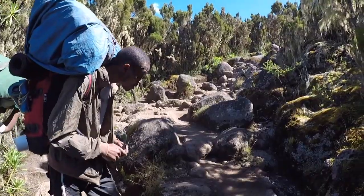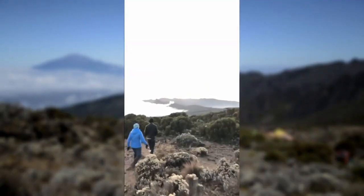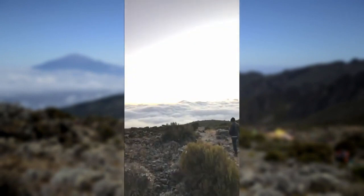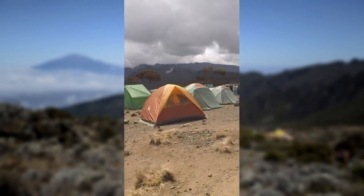Porters pass us on their way to set up the next campsite. We hike slowly, getting used to the altitude on the steep trail. The highest elevation in Wisconsin is just under 2,000 feet, and we were already above 10,000 on the mountain.